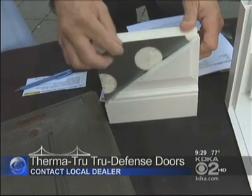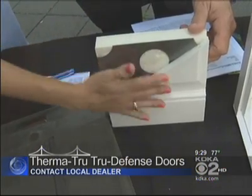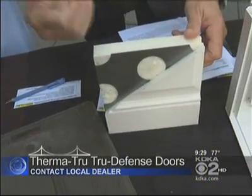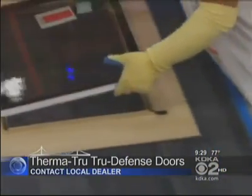Oh my goodness, that's incredible. The reason is because they put the metal on the inside, and that's the important part of it. So this is the inside, and then really what you're just seeing is this plate inside that helps withstand the impact. So they're impact rated. We have a little bit of video to show. What's that called again? This is by THERMA-TRU, and it's called TRU-DEFENSE doors.